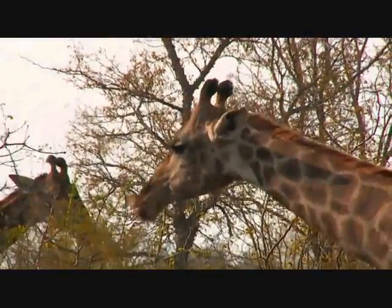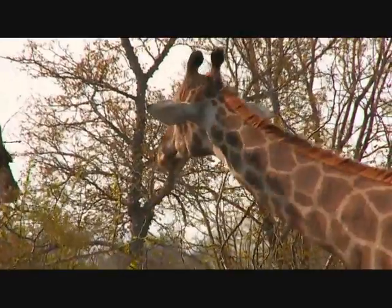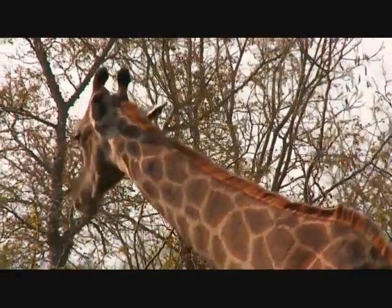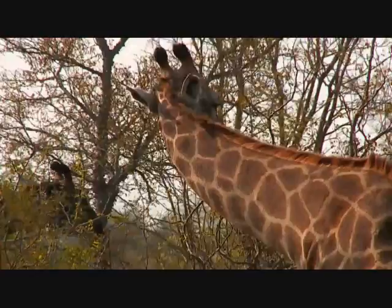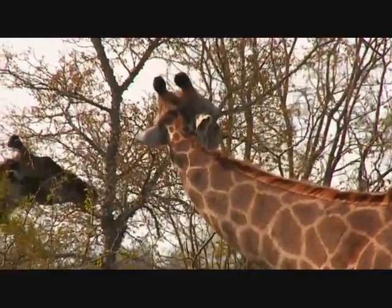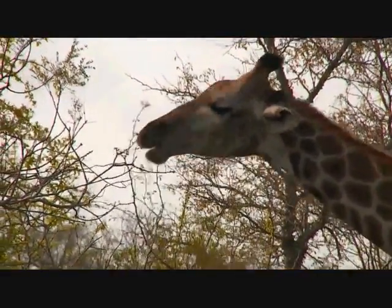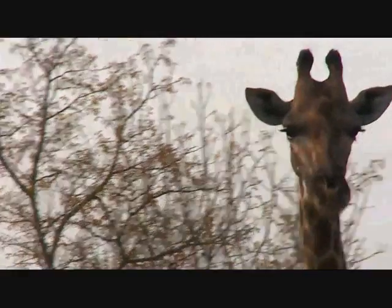And it's so hard for us to fathom how they manage to eat something like a knobthorn. And I've been stuck in knobthorns so many times. They have the most incredibly cruelly hooked thorns that do a wonderful job of piercing the skin at the slightest touch. And yet somehow these giraffe, their mouths are so tough that they can wrap them right around, strip the leaves away with their tongue. Quite phenomenal. Hello, big girl.